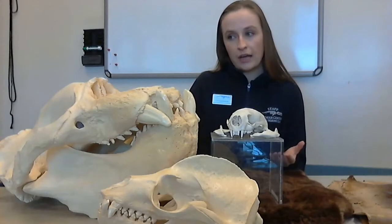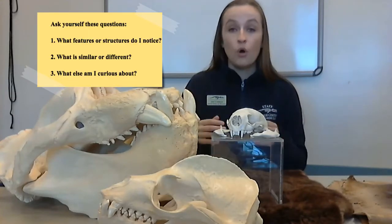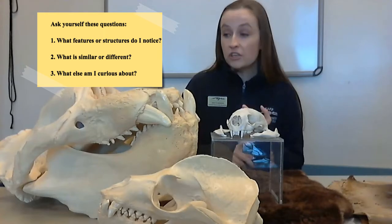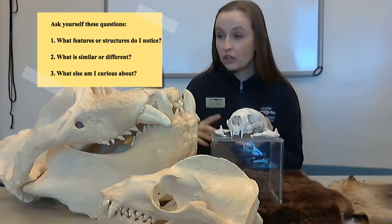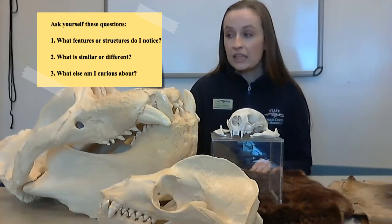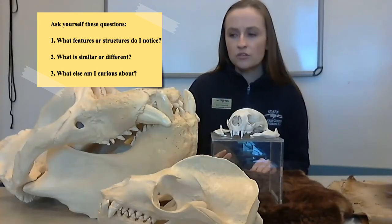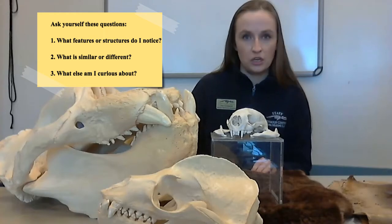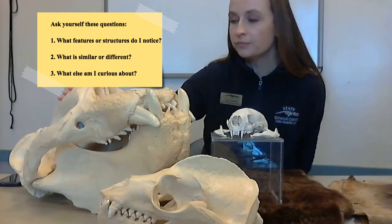But as I'm also looking at these skulls, I'm asking myself questions as to what features I notice. Is there anything similar or different about the skulls that I'm seeing? Is there anything else that's really unique about these skulls that really stands out to me, and why? I'm also looking for other things that I might be curious about or might not know the answer to, right? So here is the largest skull.